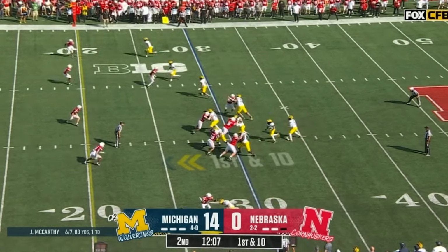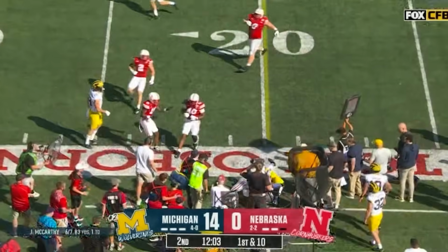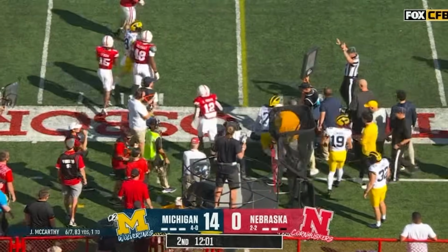Donovan Edwards with a 9-yard run here. Again, another physical power run by Donovan. It's nice to see him get things going. And that sets up another Michigan touchdown. We go to Jansen Vision.